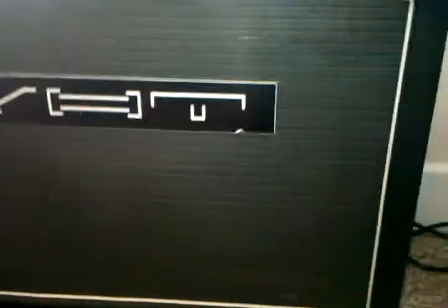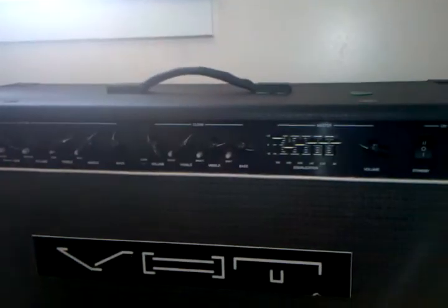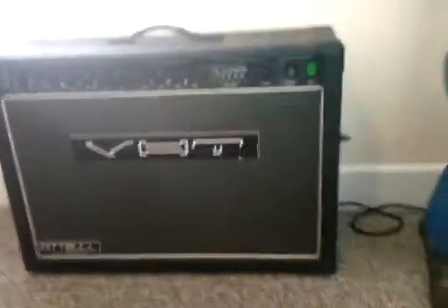And this one, I actually got a steal on this at Guitar Center because the sales guy was an idiot. So, yeah. That thing, I'll put some sound demos up soon, but just incredible. Let me get it back up here.